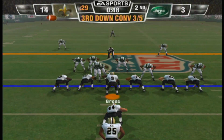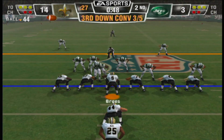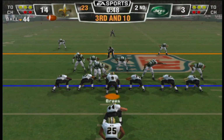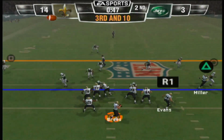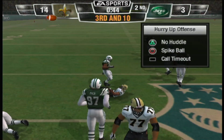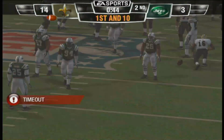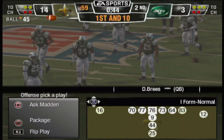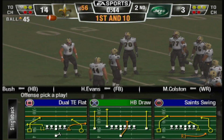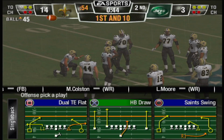Bush lines up as the deep back, I formation. Drops back. Pass is complete. Moore makes the catch, and that'll move the chain. Boy, I love seeing that ball in the air. Perfect spiral, just a perfect trajectory. That's the way to throw the football.